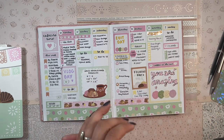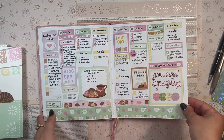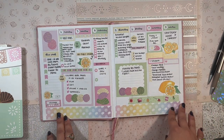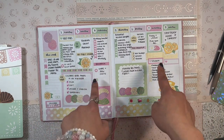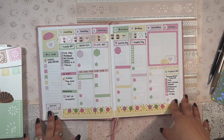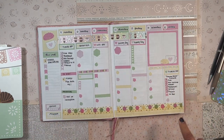But this is the first week of January, and then this is the second week of January. This is when I first made my lemon stickers, so I have those here. And then this was the third week of January.